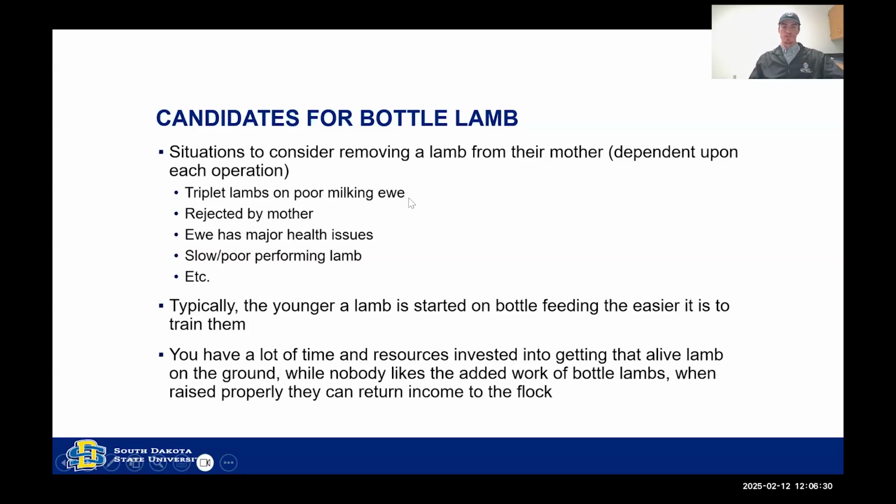Here at the SDSU sheep unit, we have polypays, so it's really frequent for us to have twins and triplets. But unfortunately, we've noticed that those triplets, ewes that are milking triplets, oftentimes don't really have enough milk to keep all those lambs going. So we opt to take that third lamb off and put it on the bottle. That lets our other two lambs get better performance, and allows us to manage the third one a little bit more. That way we can maximize productivity, or pounds of lamb, that we get out of that ewe that year.